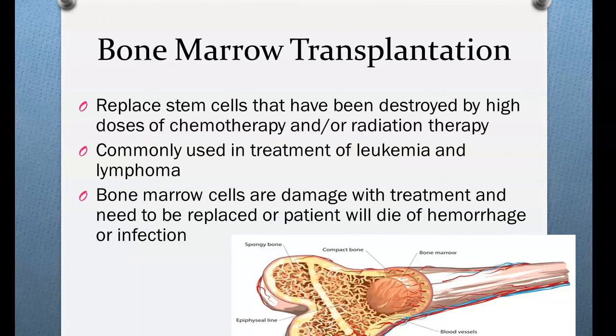Bone marrow transplantation is where we actually replace stem cells that have been destroyed by high doses of chemotherapy or radiation therapy. Generally, if we're doing a bone marrow transplantation, you're going to get some high-dose chemo or high-dose radiation to kill all of the stem cells that you have. And then we're going to go back in and replace those with a bone marrow donor. You'll commonly use this with leukemia and lymphoma. It can treat other cancers such as neuroblastomas and multiple myelomas.